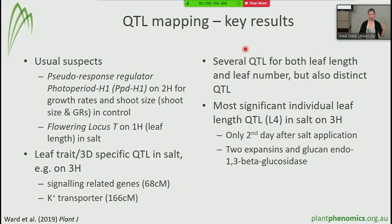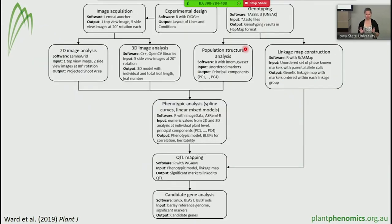Now, going from capturing images all the way to the QTL, I just want to give you an overview of all the different analytics and computer programs involved. And pretty much most of these steps is a different person working on it. So we have the experimental design, we have the image acquisition, we have the 2D and the 3D analysis. On the other hand, we have the genotyping, the population structure, the linkage map construction. Then we have the phenotypic analysis using different stats packages in R, combining it into QTL mapping, and finally candidate gene analysis. So what you can see is this is not straightforward, you know, we are taking images one day and a week later we have the QTL. It is a quite involved process and requires a lot of different expertise to come together.